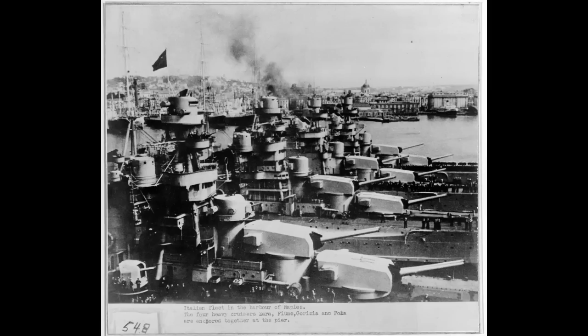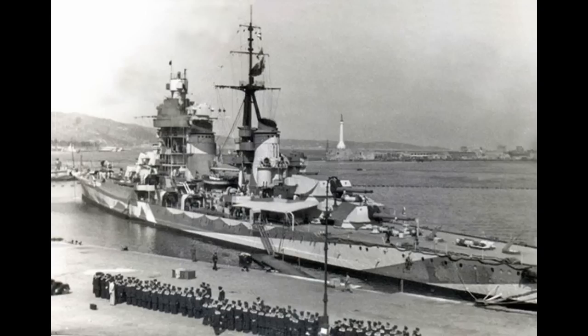Displacing 11,900 tons at standard load and 14,560 tons at full load, Gorizia was admittedly overweight, in the context of the 10,000-ton Washington Treaty limit. This displacement did allow for heavy armor, which was the main culprit in their weight issues. In fact, these ships were some of the best protected heavy cruisers ever built.